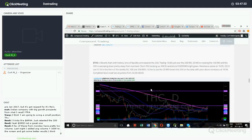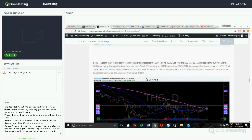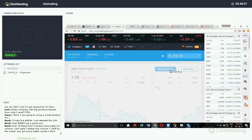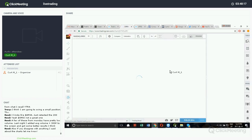THC. So I've done well in this one in the past. Done really well in it. Really like this one. It trades smooth too. This is a good one. THC. I think I got a double on this one. And if I remember right, it was for 40% of my account.